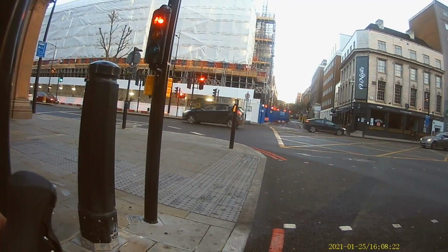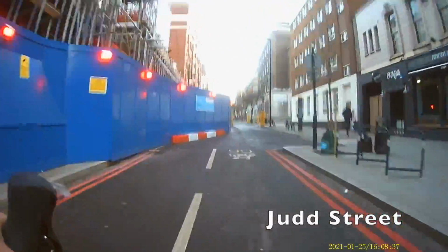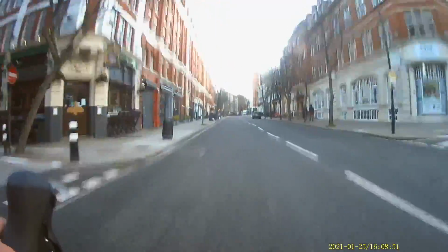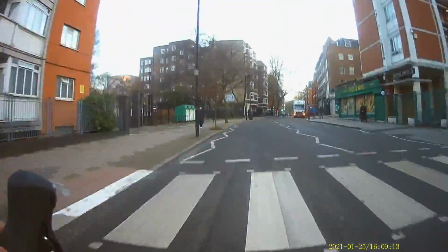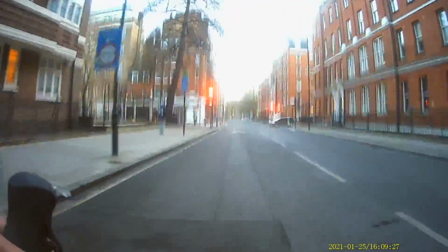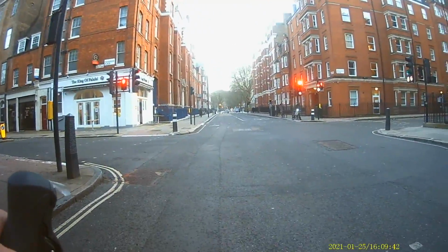And this is a really quiet street. And the reason it's so quiet, you'll see in a second, is because there's no entry here for cars at one end. So there's no through traffic on it. You only get people who are driving on it to access buildings that are actually on the street. And that makes it really quite pleasant to cycle on. You can see there's basically no traffic. There's someone doing a bit of loading there, but that's it.